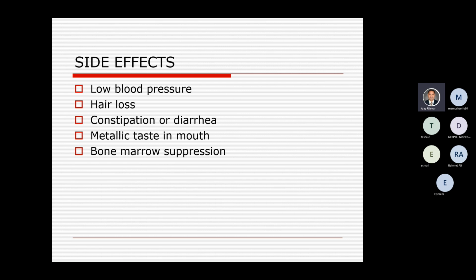So, can anybody tell what is bone marrow suppression? So, bone marrow suppression basically is managed by giving filgrastim, that is GCSF, granulocyte colony stimulating factor, which helps in rebuilding blood counts. So even if this side effect is there, doctors give filgrastim or granulocyte factor to manage it.